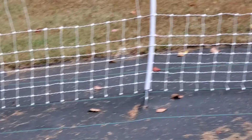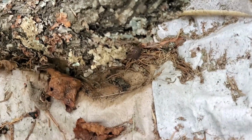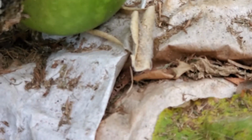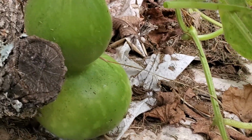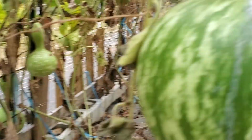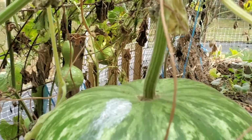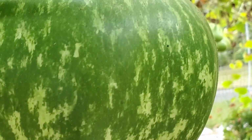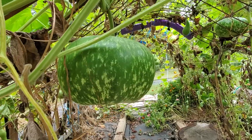From there I walk around and check them, see how they're doing, see that they're living life large and loving it. You can see it's a birdhouse gourd. Oops, sorry, let me zoom out a little so you can actually see. There you go, birdhouse gourd. There's another one over there laying on its side. One of my basket gourds that's just got all the great coloring on the outside. This is the brother. Again, great coloring.